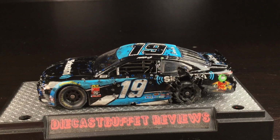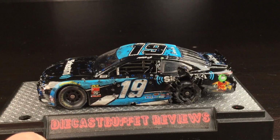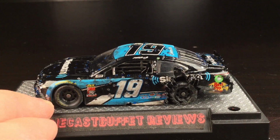Believe it or not, guys, this was an Authentics car. You remember that Wave 8 haul I showed y'all? Guess what? After that video, I opened this car up and got it ready to strip. I took the car apart, I've been working on it, and this is what it was. This was an Authentics diecast, okay? This was a plain Jane Authentics diecast, and I'll be showing you kind of what the detail is about it.